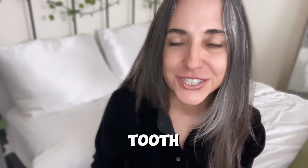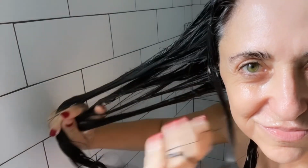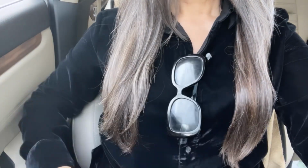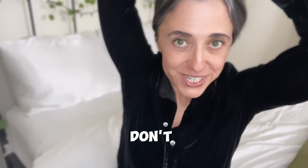Detangle with a wide tooth comb. Start from the ends and work your way up. And if you're detangling wet hair, detangle with your fingers and use a lot of conditioner. Put your glasses in your shirt instead of on top of your head. Sleep with a satin pillowcase and wear your hair up at night to avoid friction. And I make sure that any of my hair accessories don't have any moving parts that can tangle or pull my hair.